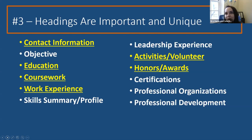So grad schools might like to see if you're willing and able to take on additional leadership experiences within the grad program. So perhaps joining something like the Grad School Association, or a number of other experiences that are leadership based within the college. Your activities and volunteer experiences, your honors and awards, if you've received any certifications, if you're a part of any professional organizations, or if you've participated in any professional development experiences.